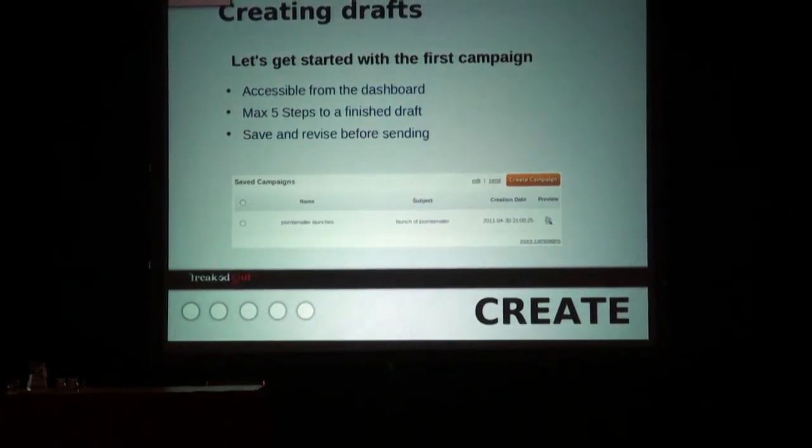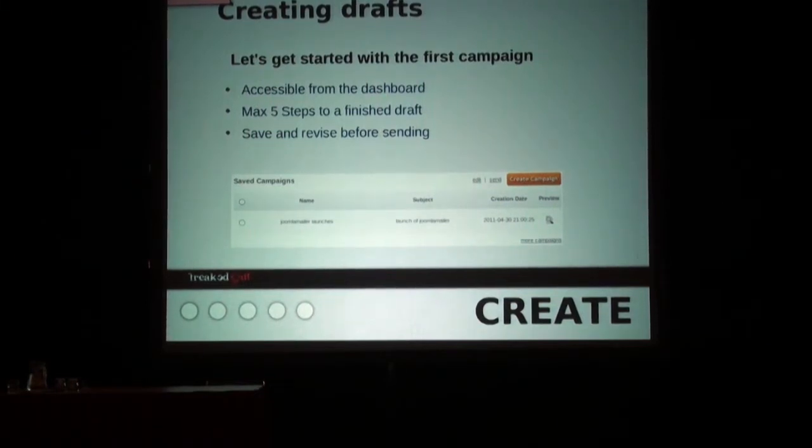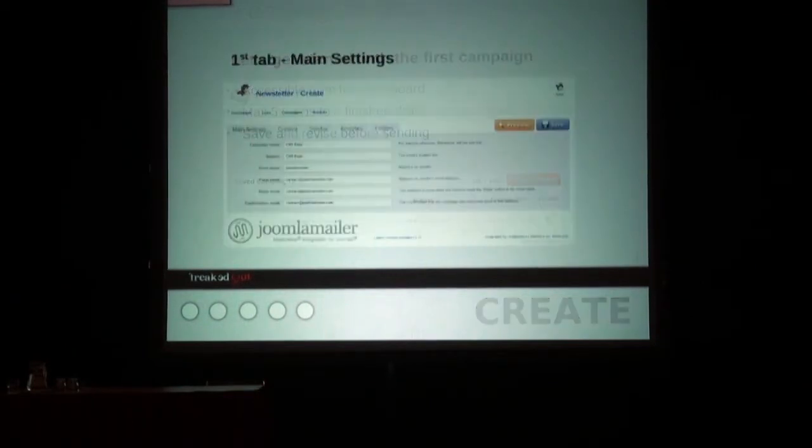So, creating drafts. If you recognize this, it's from the dashboard. That's also the easiest way to access it. And the actual process is 5 steps. And at the end, you can save and revise before you start sending this off.